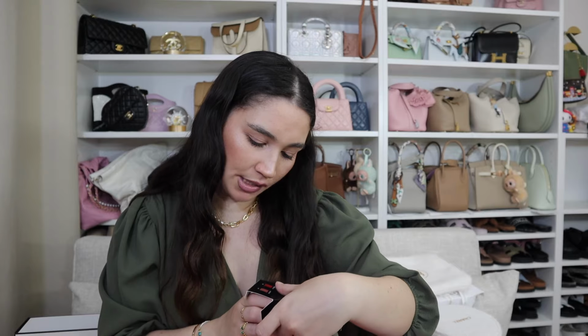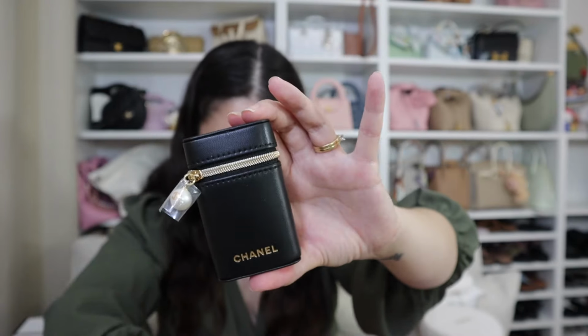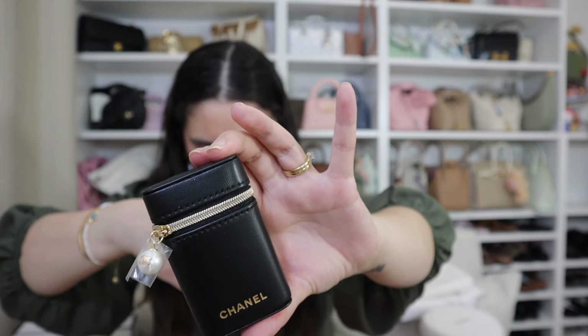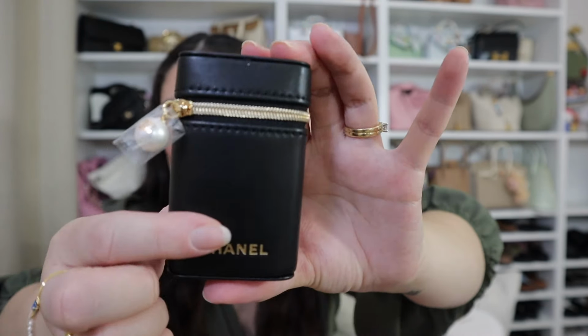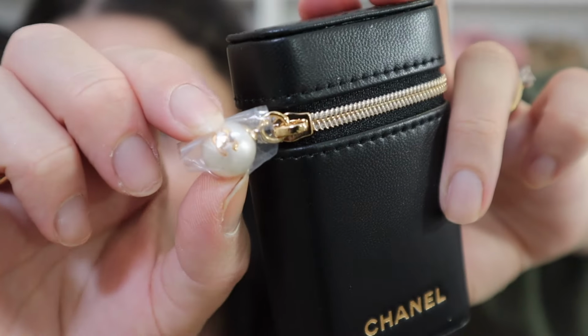Now this one is a lip set. This has got the shades Sensual and Luminous. So 458, 459. And it was a special set that came with, I think it's just pleather. I don't think it's real leather. I have a feeling it's probably not going to be real leather, but I love how it actually has a little pearl on it. Pearl detailing on this is actually really nice.